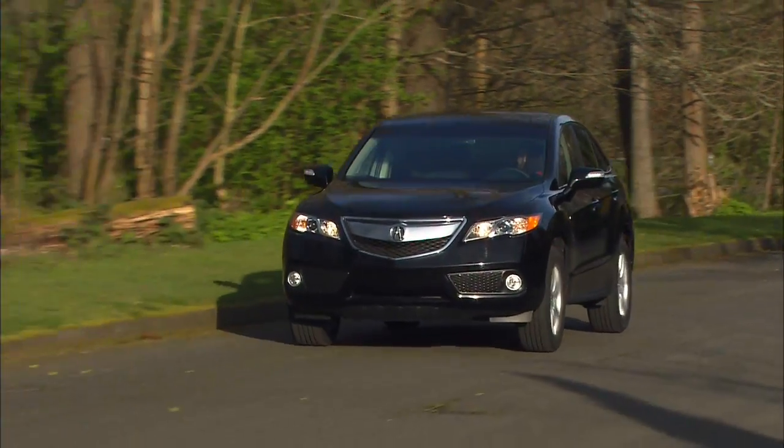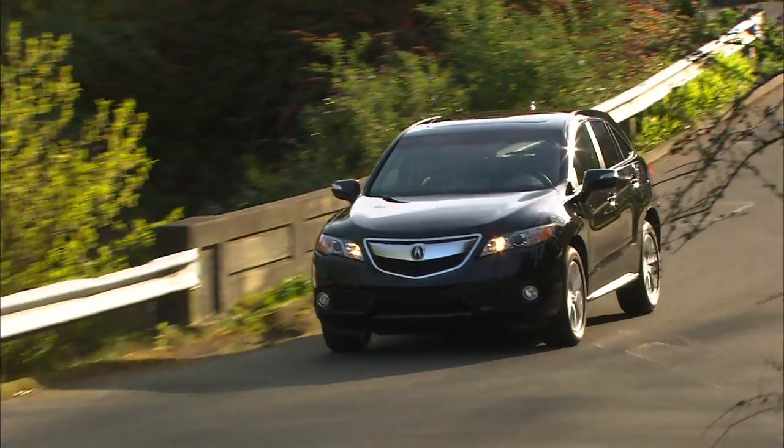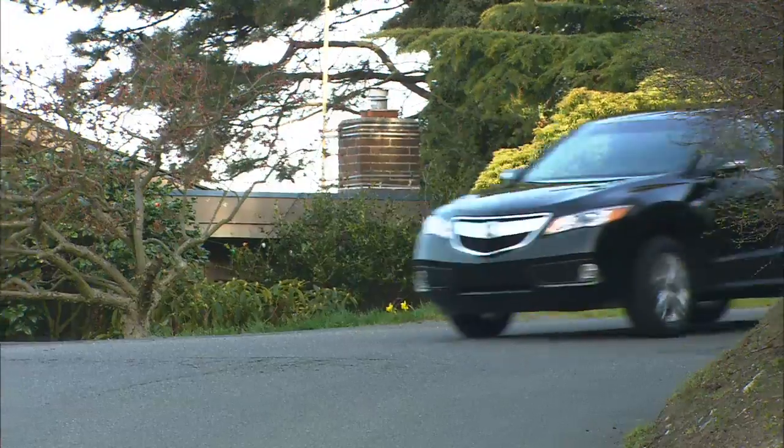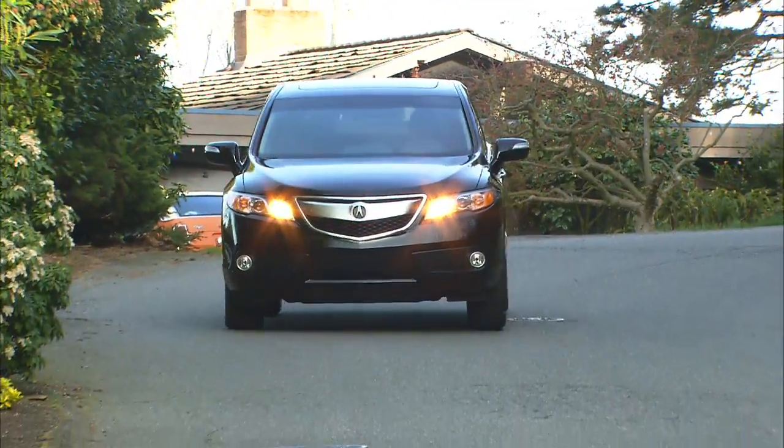The V6 has variable cylinder management. In other words, it can run on as few as 3 pistons, depending on how much power is needed. There's a big improvement in the ride quality. Sharp bumps are soaked up quite nicely. Steering effort feels hefty and European.